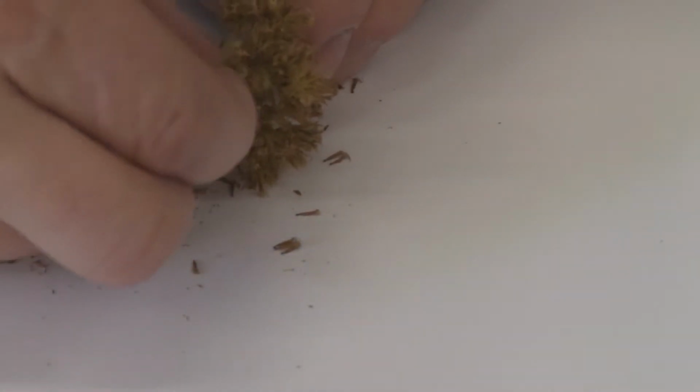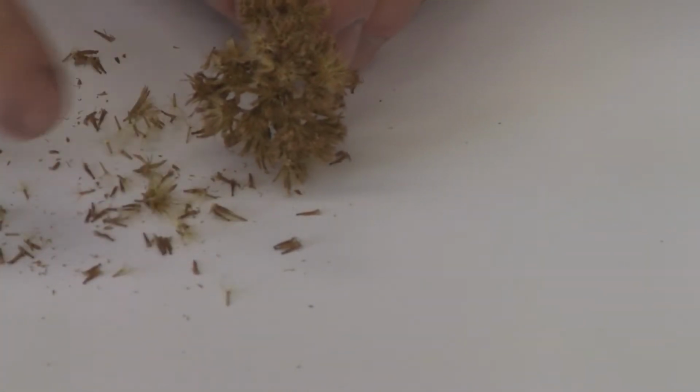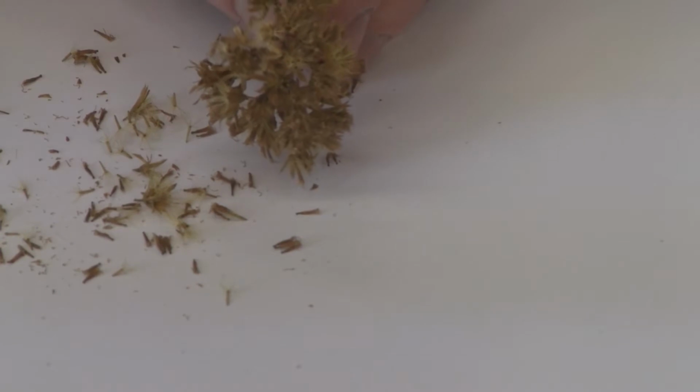You can see here's the stevia seeds. They kind of look like dandelion seeds. I guess they spread by blowing around in the wind. And I'll be adding these to my seed list.